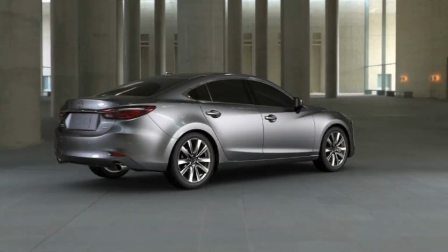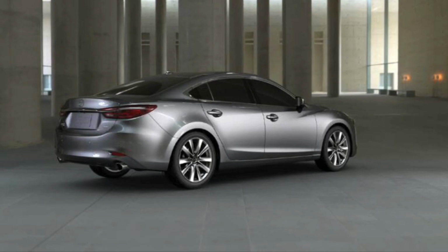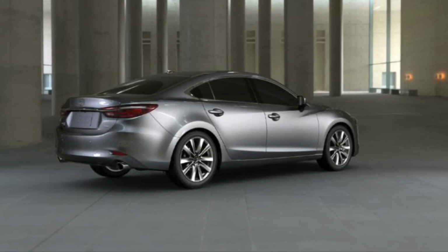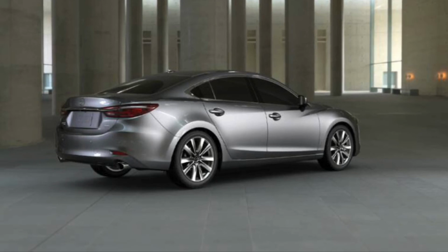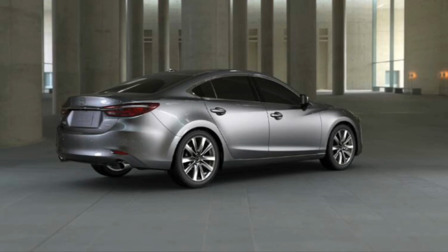So I think the Mazda 6 is definitely an option you should look at if you're in the market for a mid-size sedan and you're comparing it to big players like the Toyota Camry and the Honda Accord and maybe the Nissan Altima, because I think the Mazda 6 certainly holds its own in the mid-size sedan market. You get a lot of value for the money, you get some of the best technology in the business, especially with the Signature trim. You're basically getting entry-level luxury for a low price. I mean, what else could you possibly ask for?